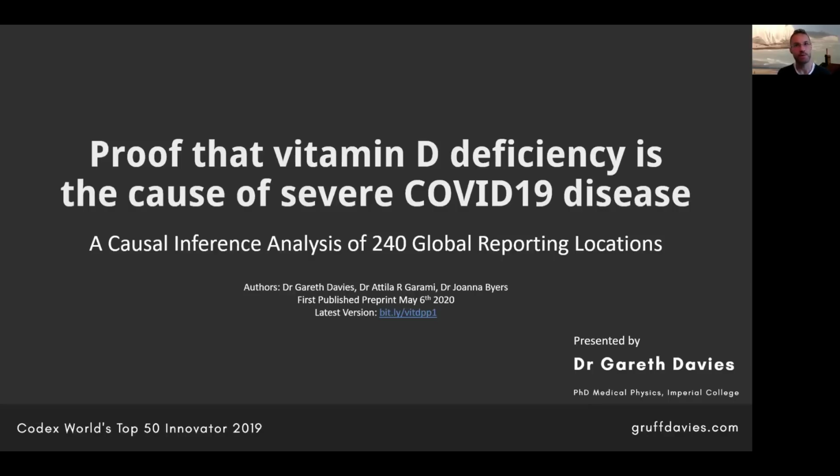So in May, we published a formal proof of this using a causal inference framework, which is a technique developed for AI, and also borrowing a method of proof from physics, which can be used to distinguish causation from correlation using only observable data, without the need for an interventional trial. Causal inference is pretty new to medicine, so I'm going to explain here what we did.